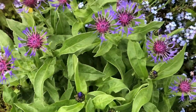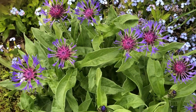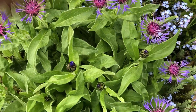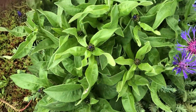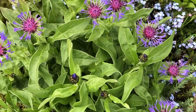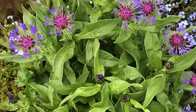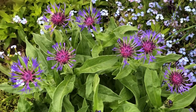So I think the important lesson here is that if you treat your plants well, if you water them well, then they will do well for you. I think this plant will never die, because if it hasn't died already, then it will not die, because I am going to try and treat it better.